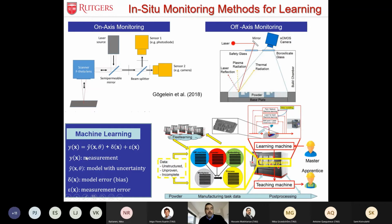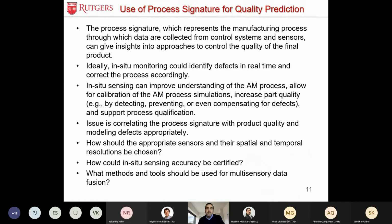We also use an approach, a holistic view of this machine learning approach. What we have here is the measurement, correct? We continuously measure with various kinds of streaming data fusion. And then we have a model with uncertainty because all models have uncertainty in them. And we also have model error as well as measurement error. So this needs to correct itself by using, for example, a Kalman filter, Kalman gain type of control system, and then can be attached to an adaptive learning system.